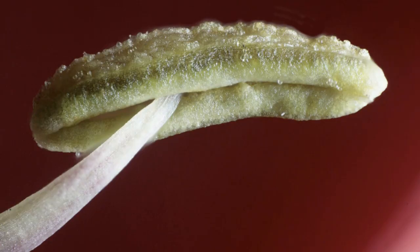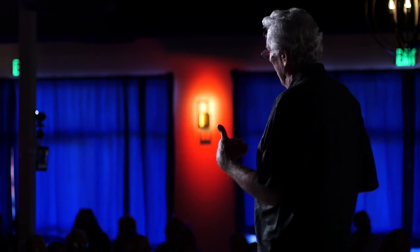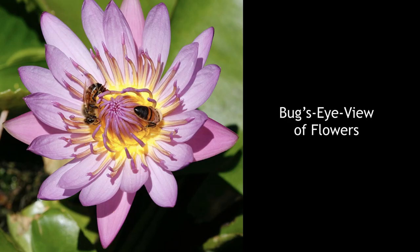This is the male part there, and that's what it looks like through a microscope. Now, the interesting thing is, when you look at the female parts through a microscope, they look kind of phallic, and when you look at the male parts, they look more vaginal. So it's sort of a little twist in the design of things with flowers.